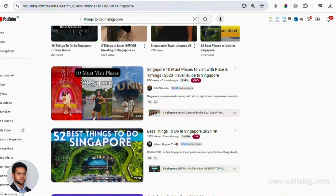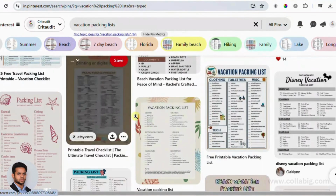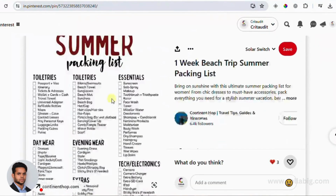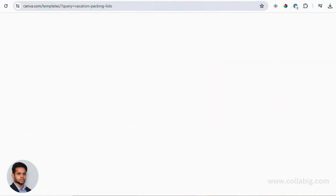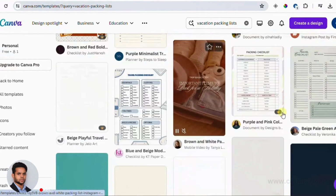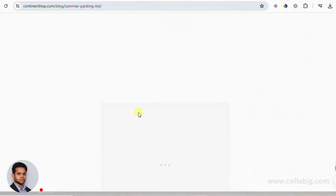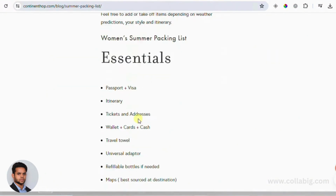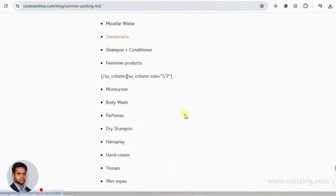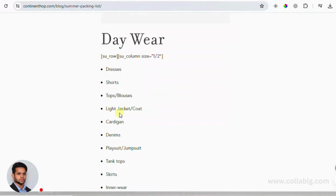Now let's move on to another example on Pinterest. Pinterest is also another powerful platform. People love visual content like vacation packing lists. You can create this easily using Canva. Just type in vacation packing list on Canva, customize a template and upload it to Pinterest. This can drive traffic to your blog or other platforms where you have affiliate links. Pinterest users often click on these lists, leading them to your site where they might click on your affiliate links. It's a smart way to leverage free templates and drive traffic to your blog or website.